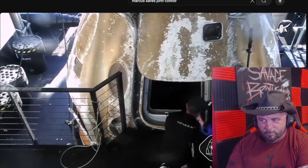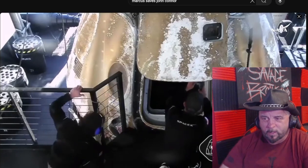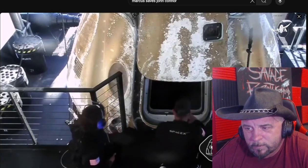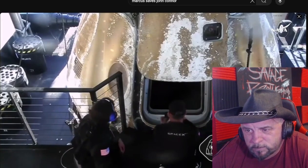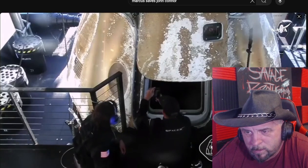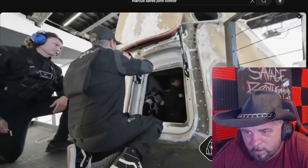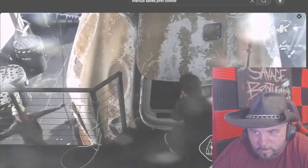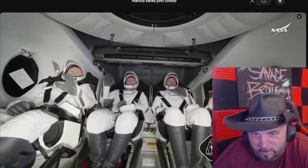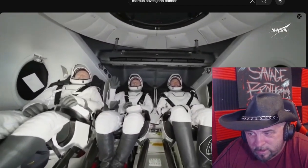We can see some of the protective equipment there that was brought into frame that will help protect the edge of the side hatch from any potential damage. We can see the recovery crew member there taking photos. And there we do see Crew 9, some happy waves, smiles all around.